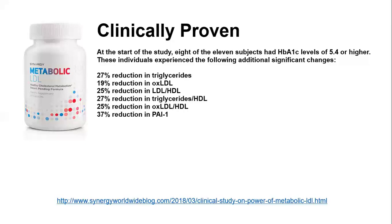But when you look at the subgroup that was part of the study, the 8 individuals that had high A1C levels, they were diabetic. Because of their high sugar levels in their bloodstream, you can see that the results of the study were more impactful for them than for the other people. Especially, you can see here on the second line, a 19% reduction in oxidized LDL, a 25% reduction in oxidized LDL versus HDL.